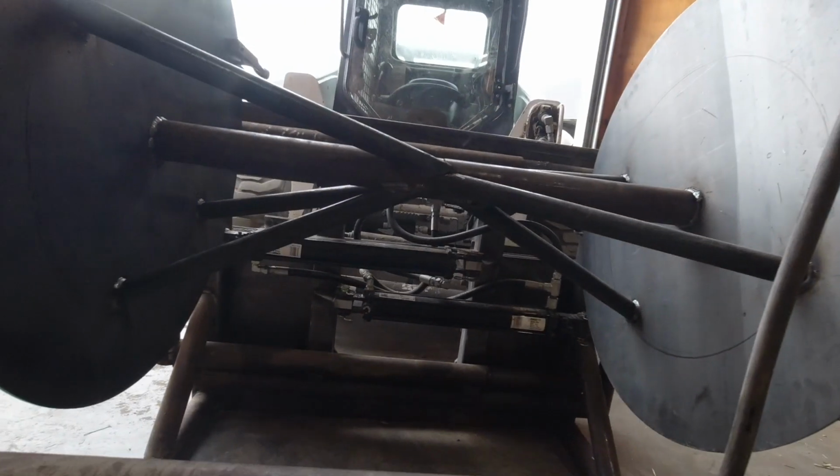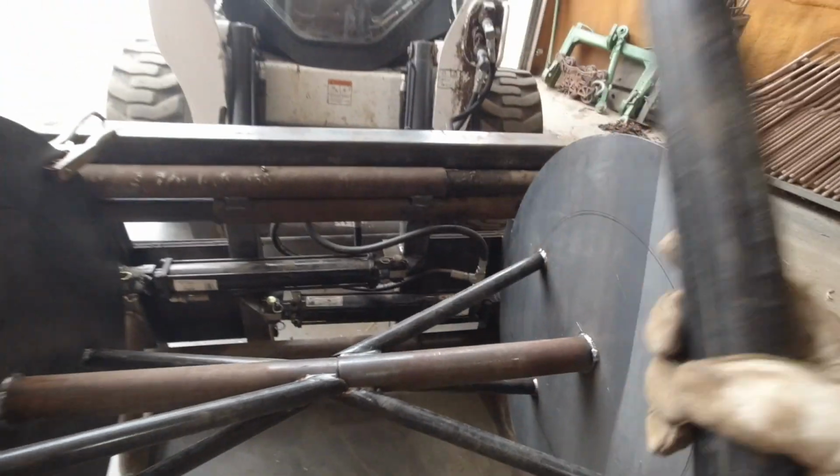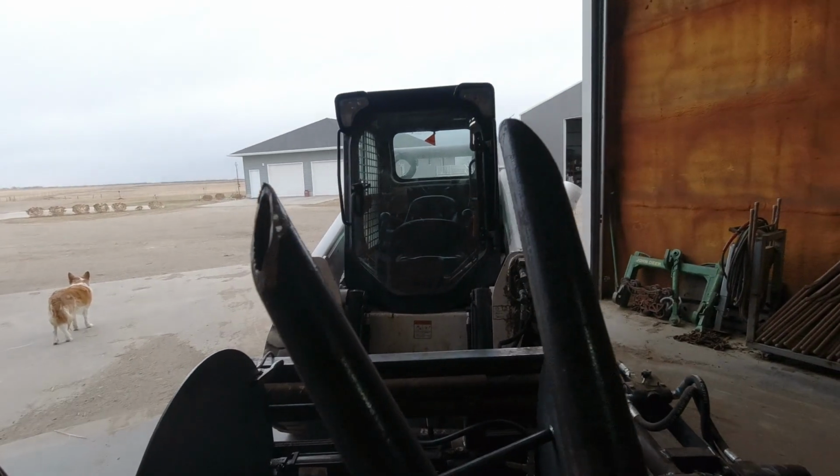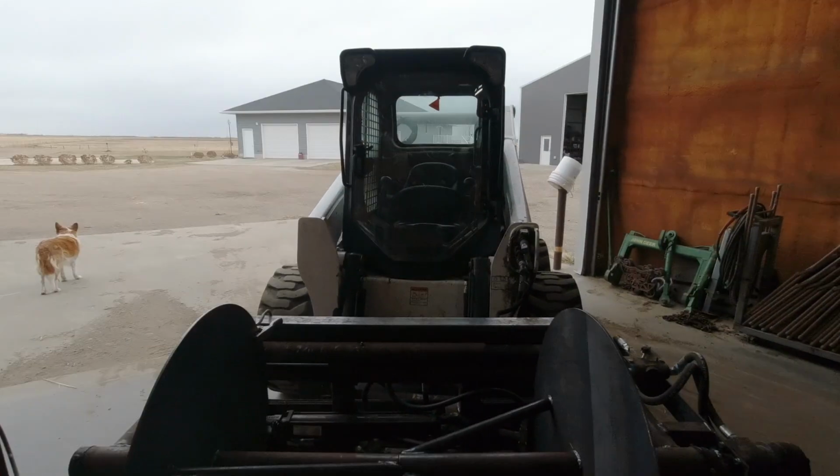Got 6 of them on. Weld these last 2 up, and this thing is just about done. And Dad's also in the house. He's making some supper, so we'll eat a little bit, finish her up.